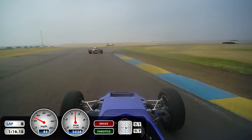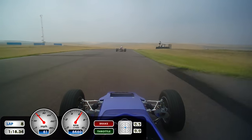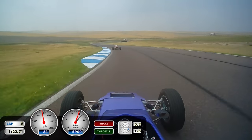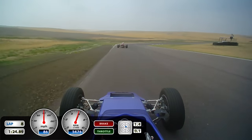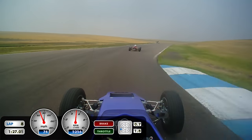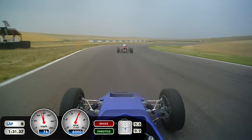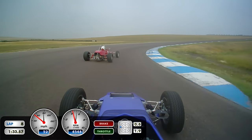Not quite within range, but man, he makes a good rabbit. He's just like the gold ring, just out of touch, just trying to grab that downhill run through the kink. 74 miles an hour. Love that corner. Next hairpin. Oh man, we're almost there.